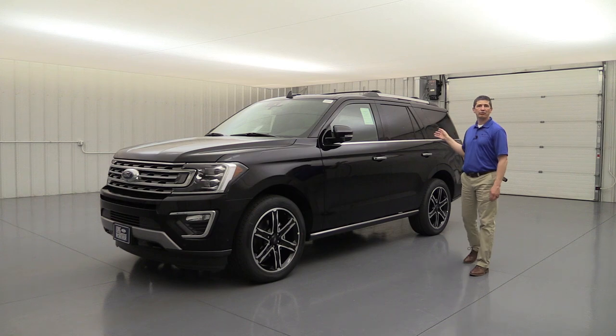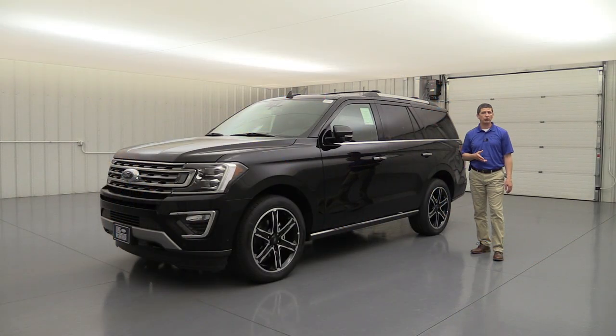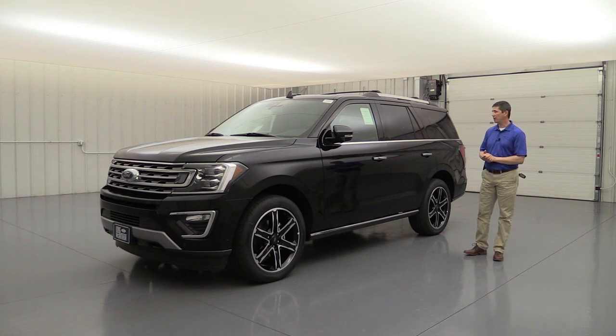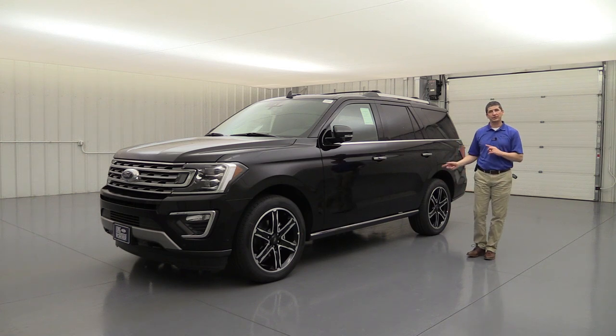Also, let's talk about the second row seating. We talked about the rear inflatable seat belts as part of the convenience package on a 303A equipment group, but also is available as a standalone option on the 300, 301, and 302A equipment group. So it is available as a standalone option if you like. Again, it's going to deploy those rear inflatable seat belts on those outboard seats.